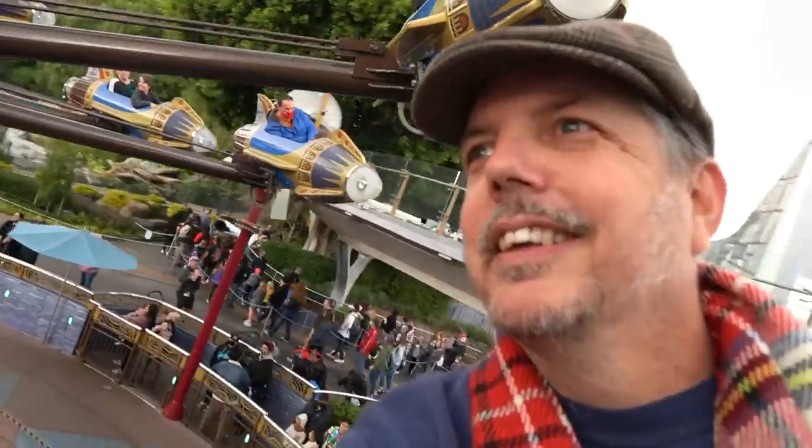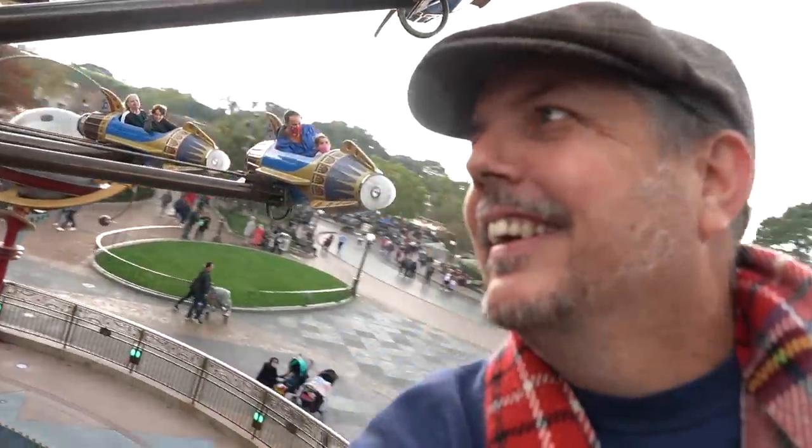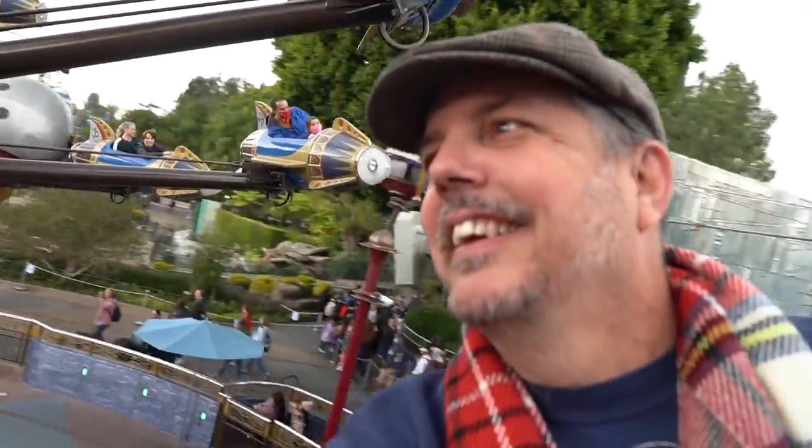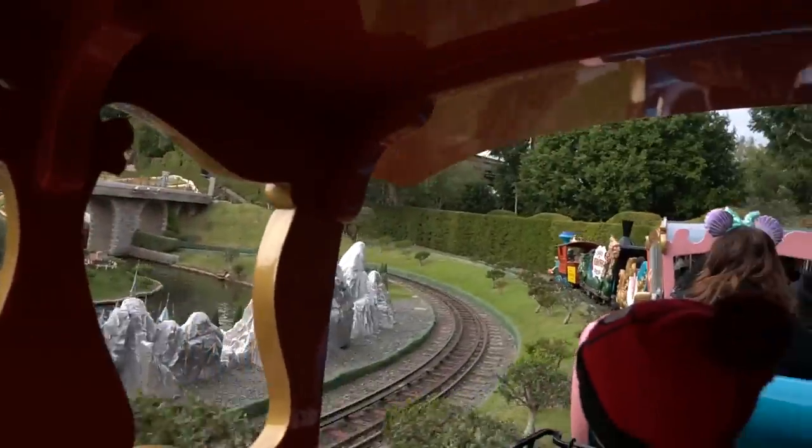But as for now, let us know your thoughts or questions in the comments below. And until next time, good luck out there in the parks, whether or not you're using Genie Plus. It's a beautiful place to be. Disneyland is amazing no matter what you're doing.